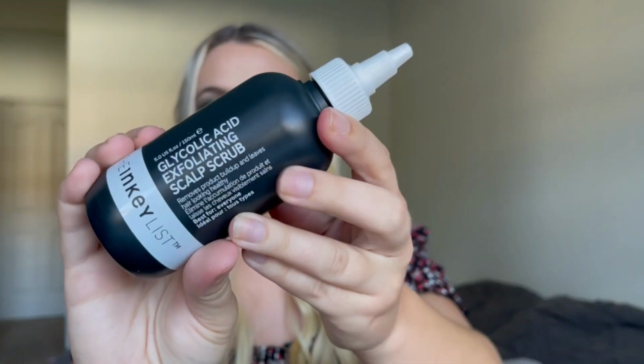At number 14 is this product from the Inkey List. It's the Glycolic Acid Exfoliating Scalp Scrub. I have used this quite a few times. I do think I still need to try and get a better opinion on this, because every time I have used this product, the exfoliating beads that are inside of this serum product don't come out of my hair. I can feel them throughout my hair.